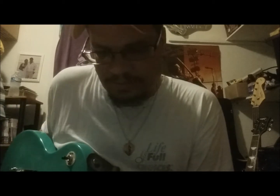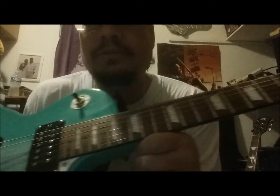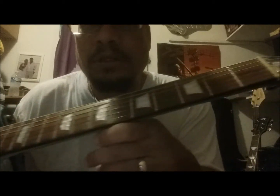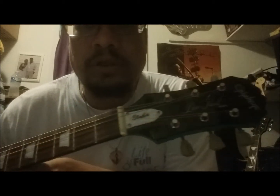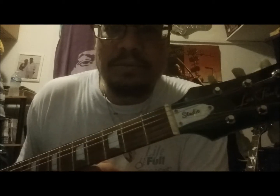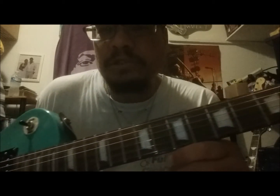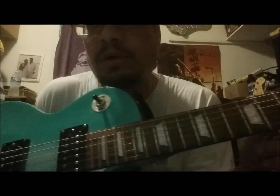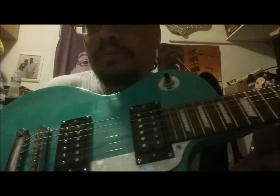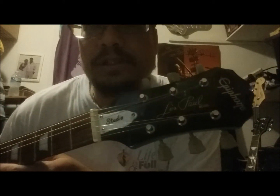Okay, next guitar on the list is an Epiphone Les Paul Studio that my father got me when he retired from his place of employment after working there for about 37 years. We went to a music store in Charlotte when I was still living there, and he bought me this. So it's an Epiphone Les Paul Studio, kind of that surf green. There it is, I'll let you see it.